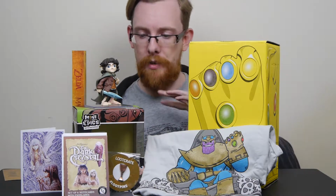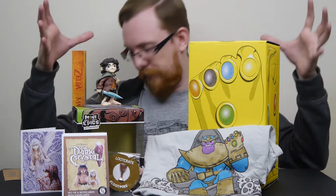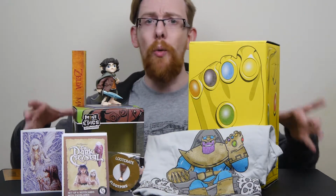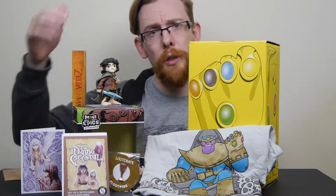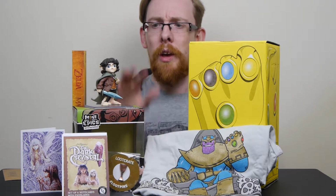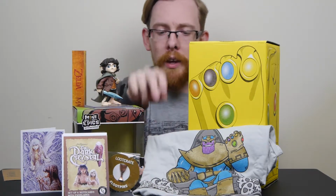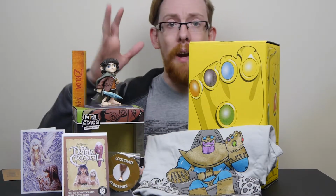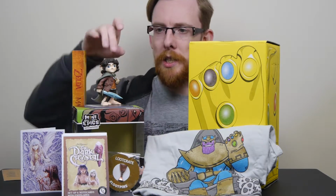I've got to say that just putting this all together, this feels like your money's worth, which is not always the case. We've got two items that are probably relatively cheap to produce, but overall it kind of makes up for that with items like a Weta Workshop thing, and this really cool t-shirt, and the fact that the theme is much better than usual. So let's start with the rating system and actually rating each of these things.